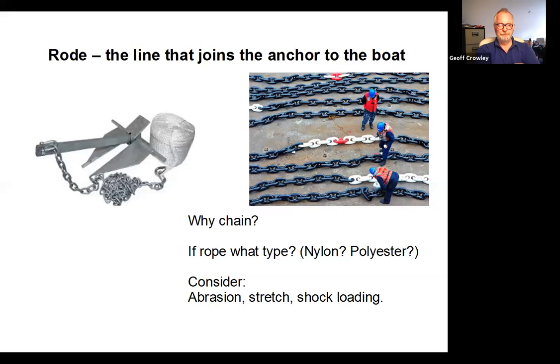But why chain? Why not rope? And here on the left we show a Danforth anchor with a short length of chain and then a long length of rope. And that works, that's fine. There's no essential reason to use chain only. But there are things to consider, and the first one is abrasion. The anchor is going to bury itself in the sand, and the sand isn't just clean, fine sand. It's got rocks and sharp flints and all sorts of other stuff in there. And so there will be some abrasion. And so a chain is good to withstand abrasion.